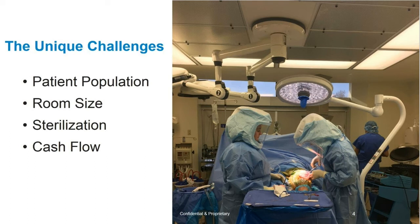It's the patient population that's a little bit different. It's the room size that's very different than a fancy hospital like some of us have. The sterilization capacity is very different, and cash flow can be very different. And all of these things need to be taken into account when you think about adopting technology and which technology you're going to bring to your surgery center.